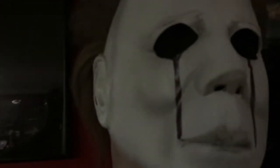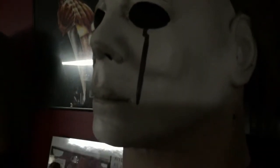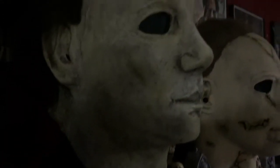Of course I did. This is very obviously from Halloween 2. That's also Trick or Treat Studios. Halloween 2 with the blood coming out of his eyes. I thought it was very cool. Love it. Alright, this is also Trick or Treat Studios, and that's supposed to be Halloween 6.